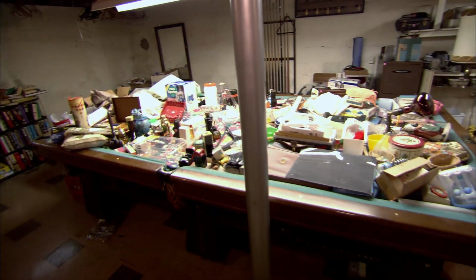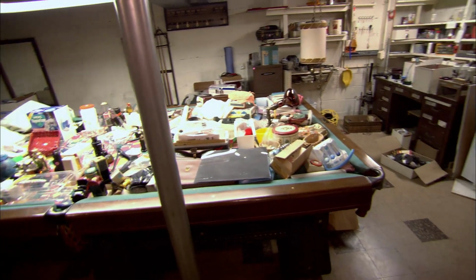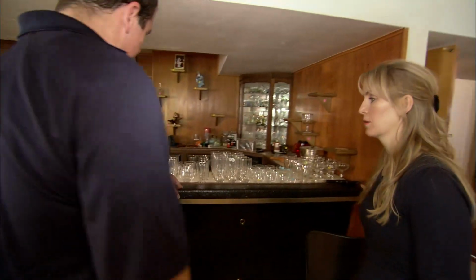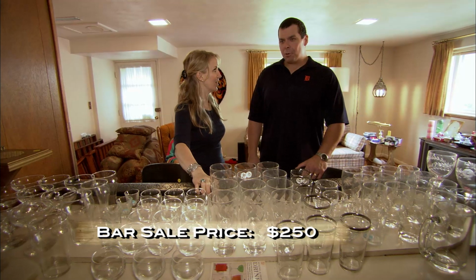This pool table is so big, it was here when Cheryl's mom bought the house. So we need to find a buyer who is prepared to take it apart and put it back together again. Okay. This bar is for sale, too. Yes, we got it here. Push the bar. We'll push the bar.